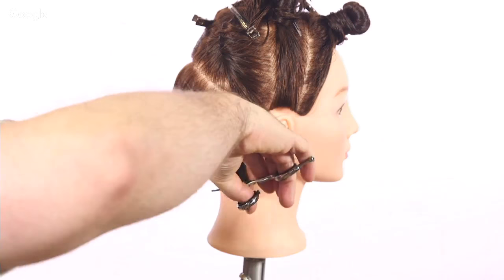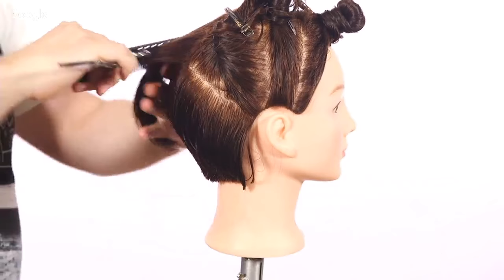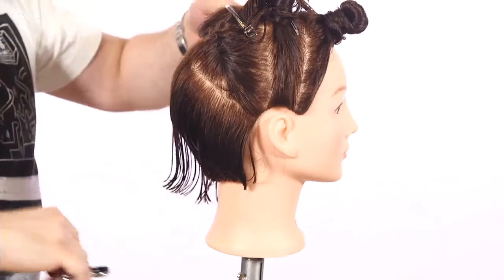Now, we're going to continue. We have to keep doing this same technique all the way to the top. And taking fine sections is really important here, guys. You know what I mean? You have to take really, really fine sections.